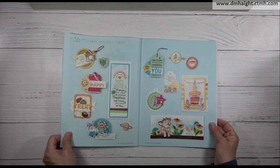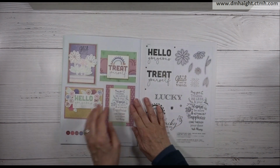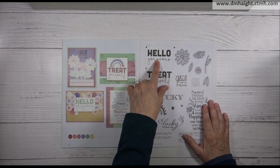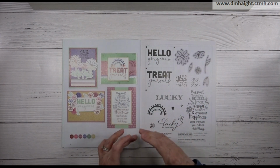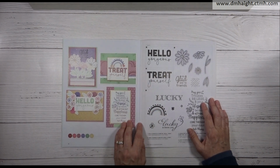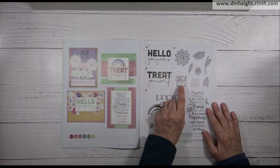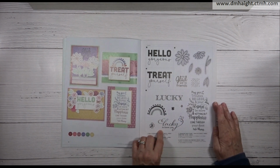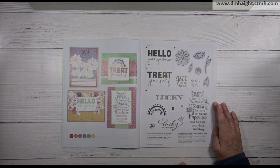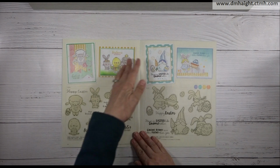Okay, now we have stamps. This is some artwork that features all the stamps to come. And the first set, Hello Gorgeous. It's an A size stamp, but it's a nice size, so to fit on your card front or a scrapbook page. Next one is Treat Yourself, and it's also a nice large size. Friendship Daisy, and you can get this with or without coordinating thin cuts. And then Lucky to Know You. May your troubles be less and your blessings be more, and nothing but happiness come through your door. Irish blessing. Nice. Okay. Next page is for Easter.